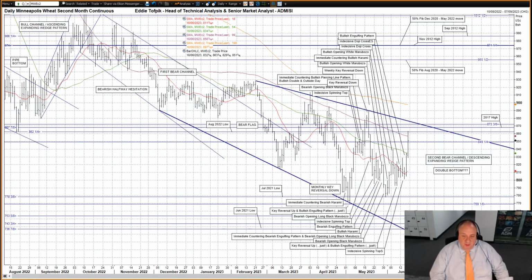Minneapolis wheat. Compared to Chicago wheat and Kansas City wheat, Minneapolis wheat here continues to be an easier read with respect to what is going on and what the opportunities might be. In late January this year, prices punched up and out of the upper bear channel line of the first bear channel constructed between October 2022 and March this year.